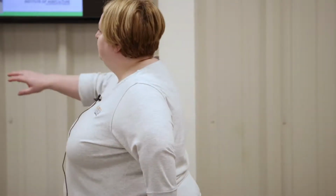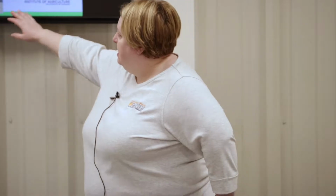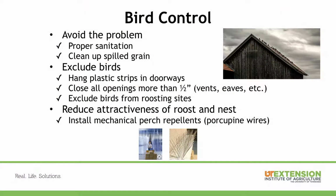Try and exclude the birds by hanging plastic strips in doorways, and that's what you're seeing here. This would work well in a packing house where you have those doorways open for airflow and things along those lines. You can also make sure you close up openings bigger than a half an inch, such as vents and eaves and things along those lines, because essentially a bird or a rodent or anything is going to be able to get into those.